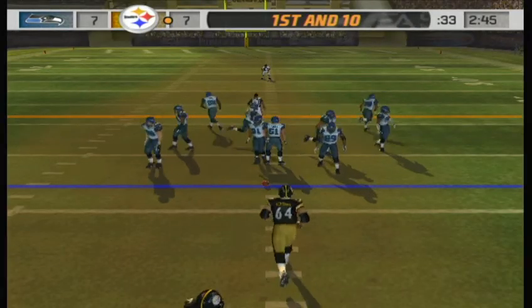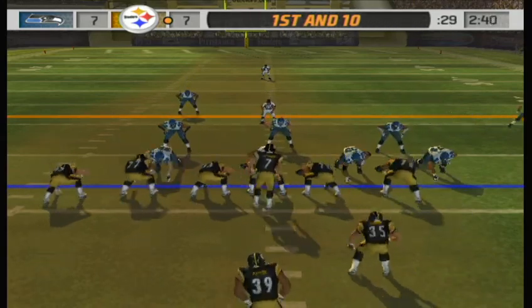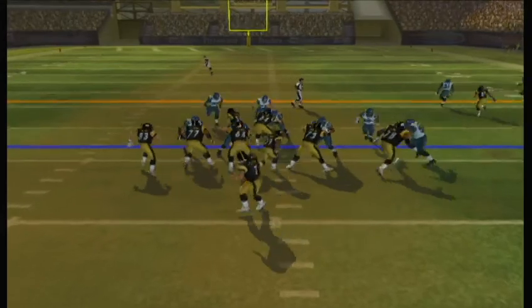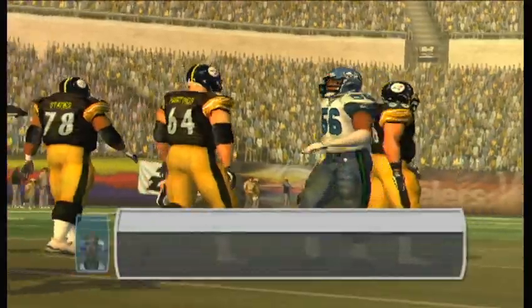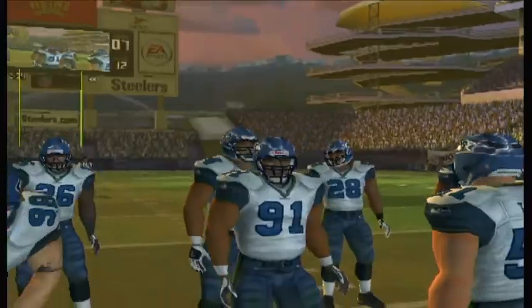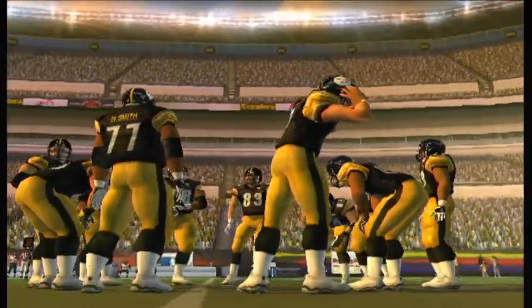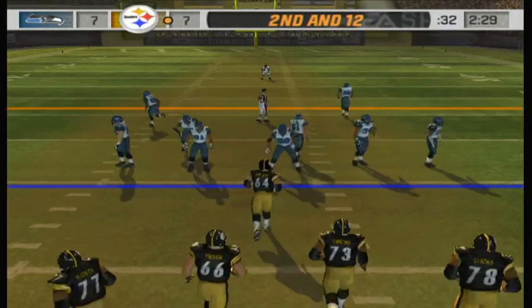First and 10. Ball on the 47-yard line. The Seahawks go to the 4-man front. On the draw. Hill is there for the tackle at the 45-yard line. Well, some valuable yardage on that run through the middle. He's got to look to make his move earlier. If he sees guys waiting there in the middle, he's got to look for the cutback line. Bounce it out, looking for a little more room to the outside.